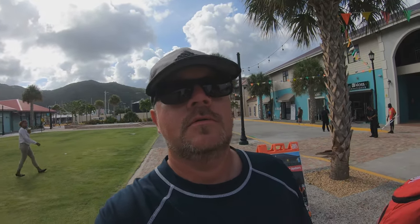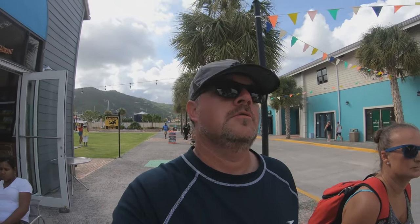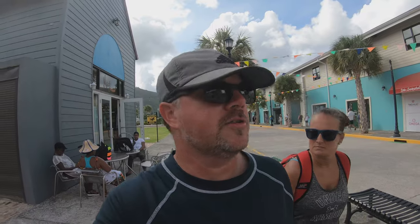Back at the port, spent the day at the beach, had a very relaxing time just walking the rest of the way here to the ship. Gonna be a quiet night, I think. Dinner, chill. Tomorrow is St. Thomas. Tomorrow's gonna be adventurous. We're renting a car tomorrow and we're gonna be driving around the island, so that'll be fun.